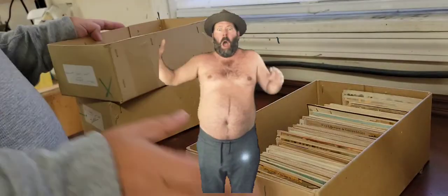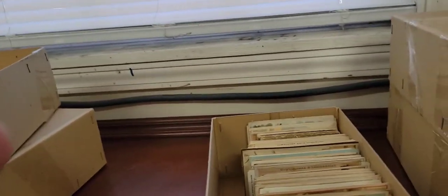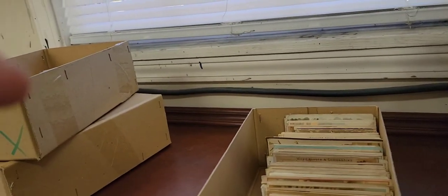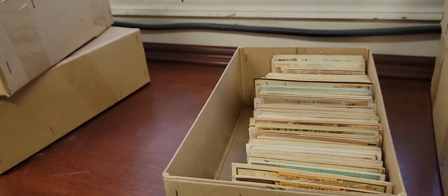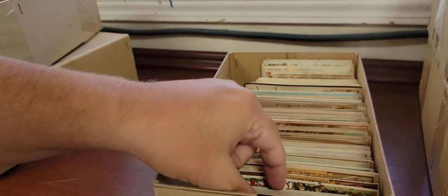Okay. And I'm going to bring the camera over here a little better and see if we can give you guys a better view. Okay, so these are all Victorian trade cards.